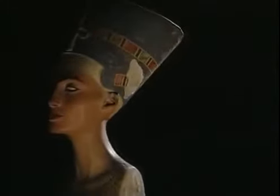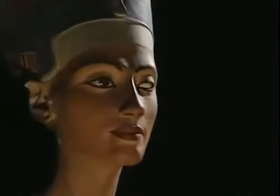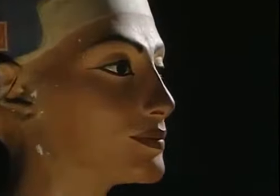No one knows why one eye is missing. Most experts now think it fell out in antiquity. Maybe it's still out there, waiting to be discovered.